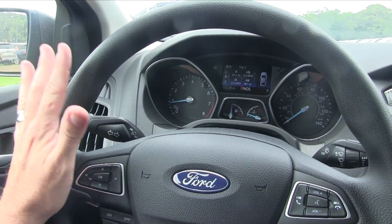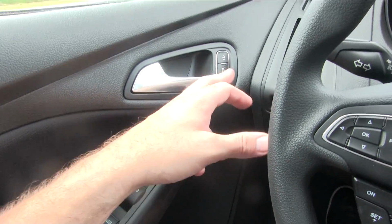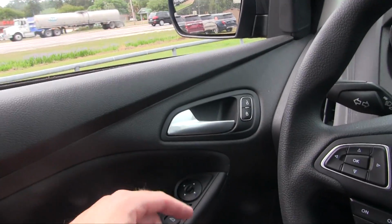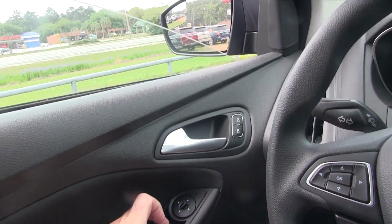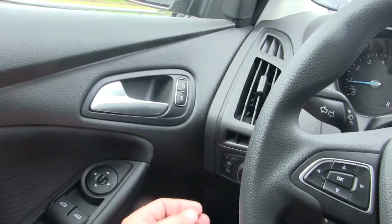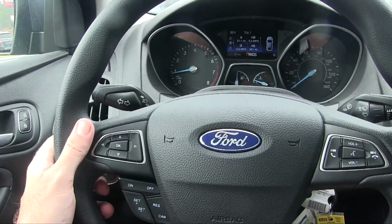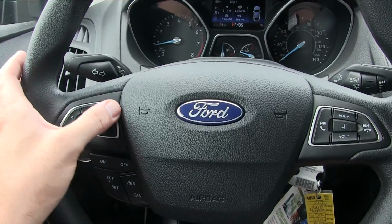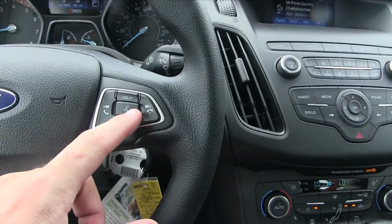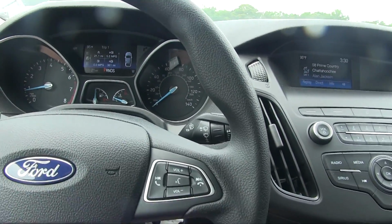So on the SE trim level, you're going to have power windows, power mirrors, power door locks, of course. One touch settings on your windows. Again, just one click. You do have to hold it to go up, but every window, one click drops them down. Your controls for lighting here and a trunk button. Cruise control here. Controls for the center screen there, voice command for Bluetooth, and audio controls as well, volume and changing the channels.